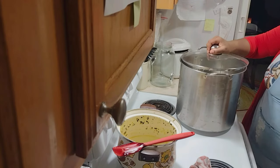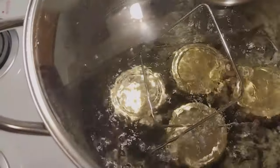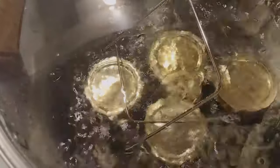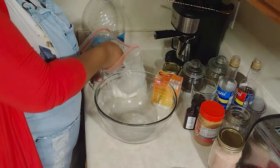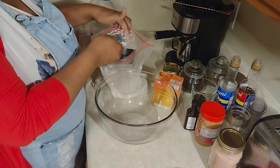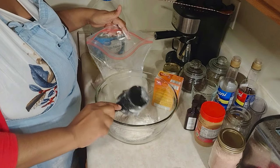Your water in your canner should come about an inch above the jars. They need to be submerged. Now, a pressure canner is going to be a little bit different because your jars are not going to be submerged in the water like you would with a water bath canner.